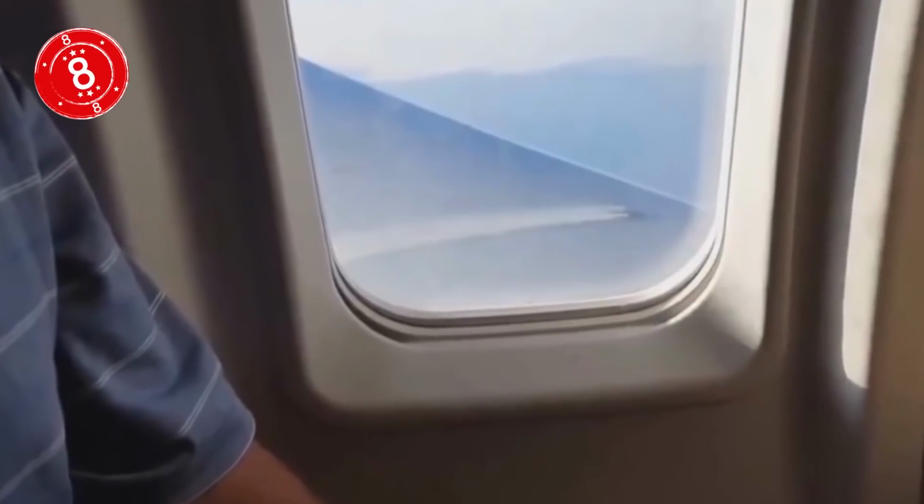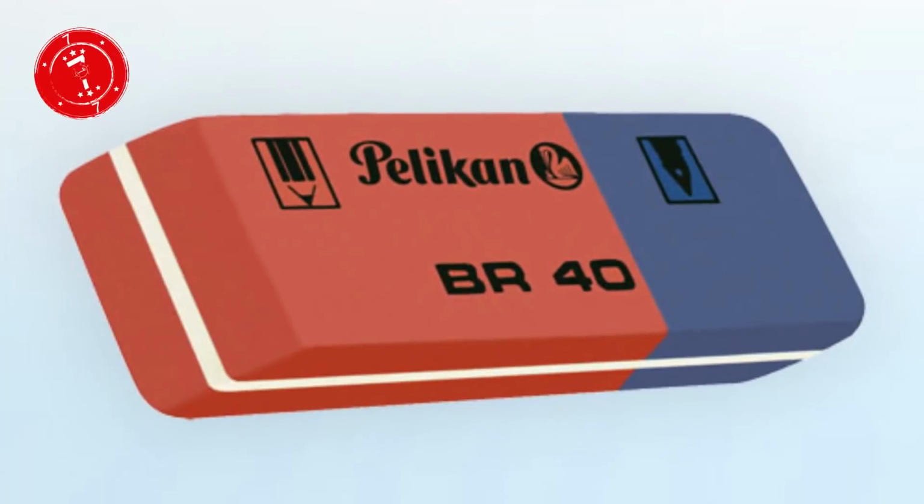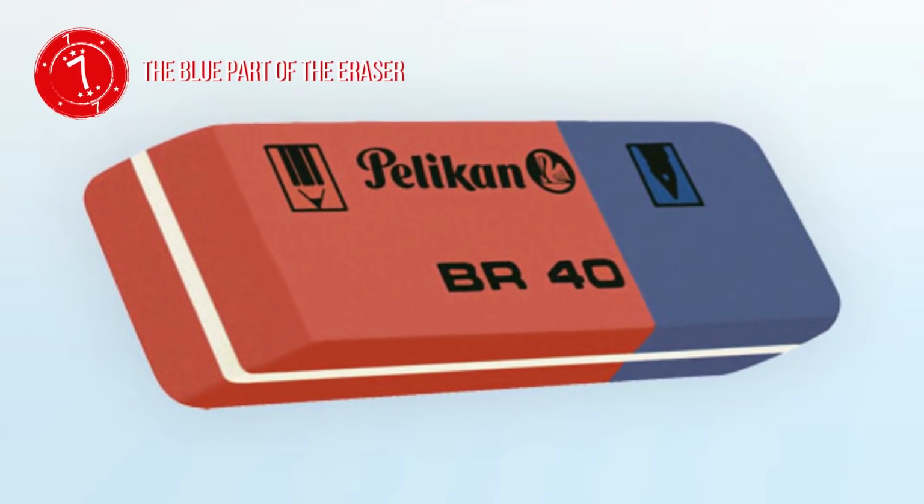Thanks to this tiny hole, you can easily get a clear view of the beautiful clouds outside. Number 7. The blue part of the eraser.